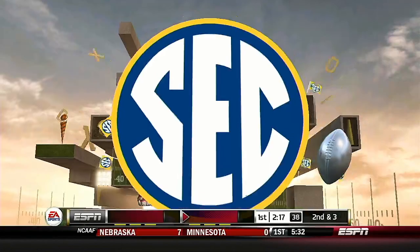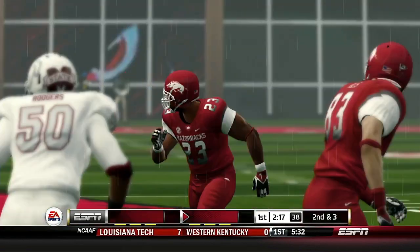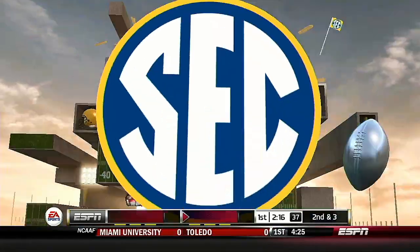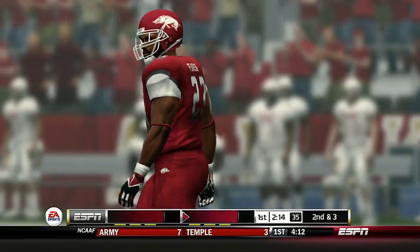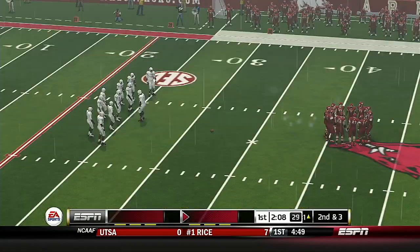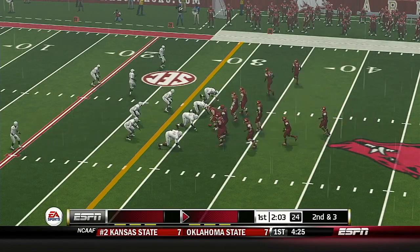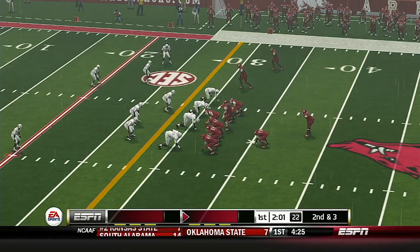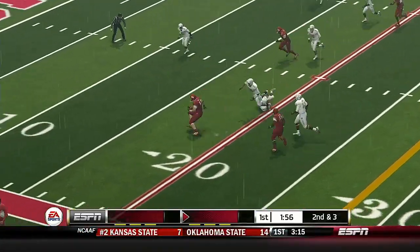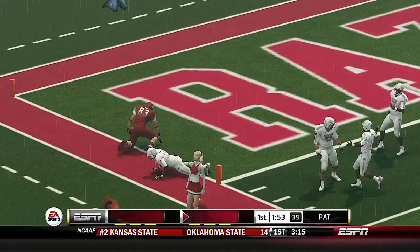Hit before he could go anywhere. Very solid gain through the air. I'm impressed with the poise of this quarterback and the ability of the receiver to keep his concentration and get his hands on the football. They need about 3 yards to get the first here on second down. Got room to run. Touchdown, Razorbacks.